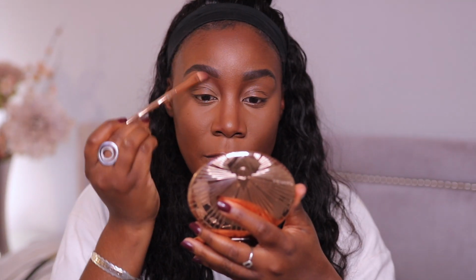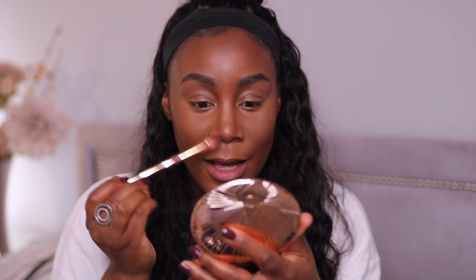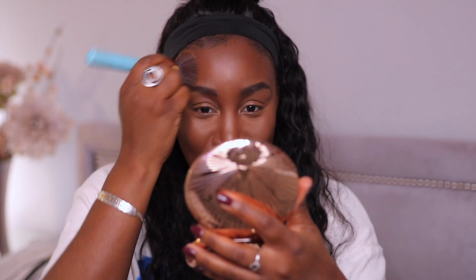Bring it to my brows up here just to define that bridge. I never used to like doing that, by the way, but now I'm getting used to it. But I have to always go in with my sponge as well. Always blend, girl, always blend. Blend it out one time, to give that extra airbrush finish.